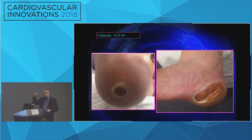Now, I got a call from the nurse. He's home now, and she said, Mr. So-and-so fell in the yard. I'm like, well, what's he doing in the yard? Well, he went outside to pick up all the sticks in the yard. And I said, well, you know, we're done now, because he's now walking on his heel again.